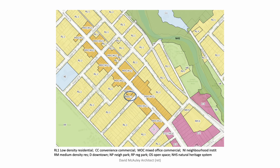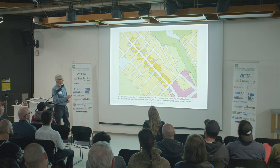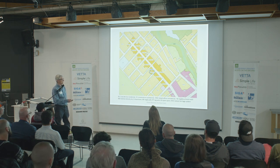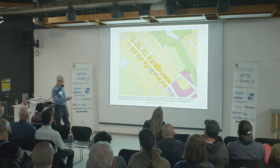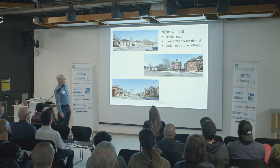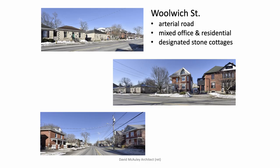So this site is, I've acquired this site some years ago. It's two blocks away from the downtown area, which is the purple on the bottom right, and has all the amenities that we need in a walkable community. So the nature of Woolwich Street has historically been residential, but it's turned over to commercial now, and a good part of the buildings have been taken over by businesses of one sort, offices and commercial spaces.